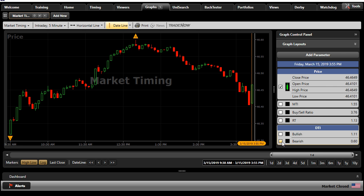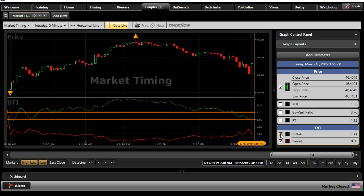Now, some of you are going to say, I can't add this to my graph. That's right. In order to have the DTI, you have to have real time and the Derby to do this. But if you do, look at this. I'm drawing some lines here. A value of 1, because this indicator is cast on a scale between 0 and 2. It's a VectorVest indicator. Above 1, of course, is favorable. Below 1 is unfavorable. But we have a trigger point when you should be playing the market in that direction, whether it's bullish or bearish.